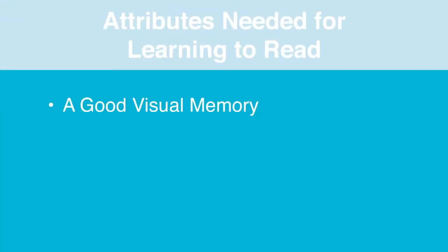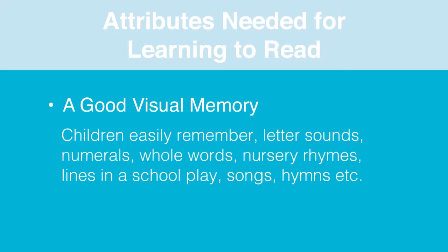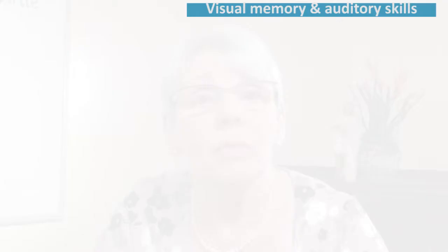The first attribute for learning to read, which is also the same for writing, is a good visual memory. The children who have a good memory are able to remember many things easily, whether it is whole words, letter sounds, numerals, nursery rhymes, a script for a school play, songs, hymns, etc. These children only need to practice a few times and they have learnt them.